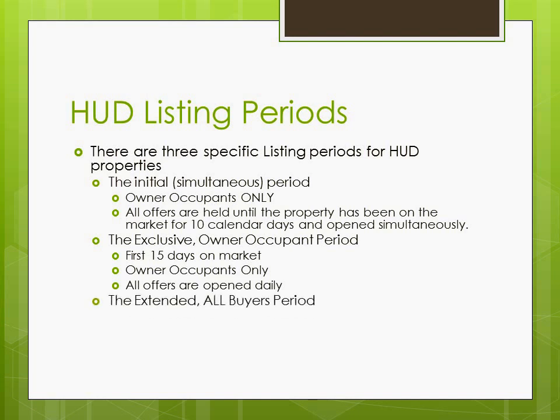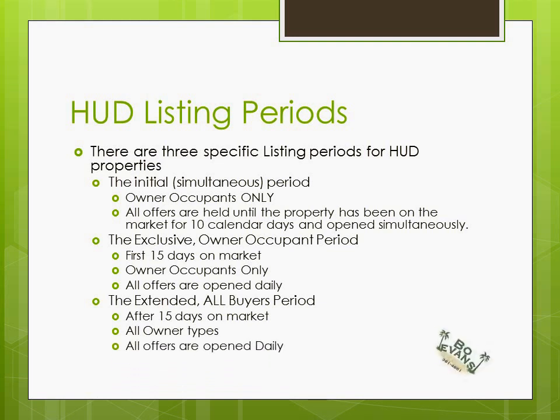The third is the extended or all-buyer period. This is after 15 days on the market. It's all owner types, whether they are owner-occupants or investors, and all offers are open daily.